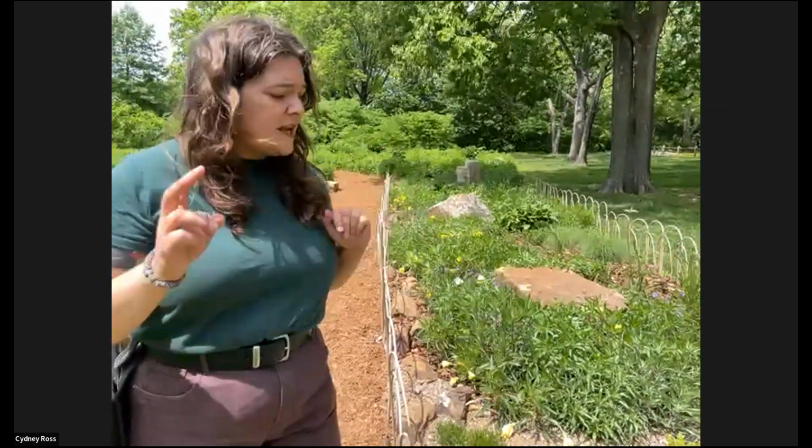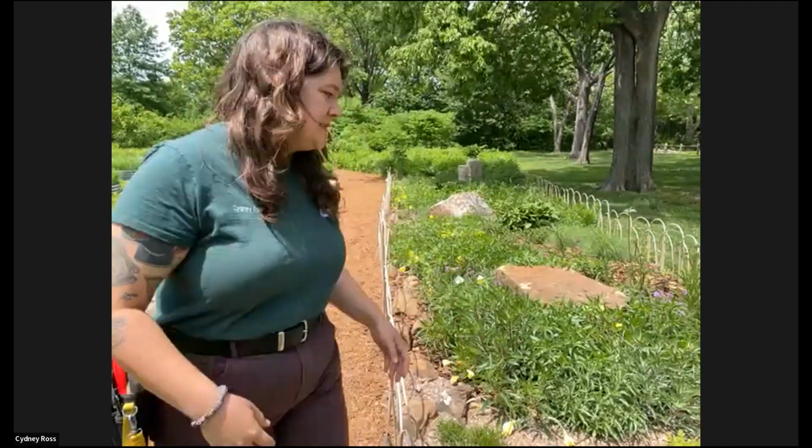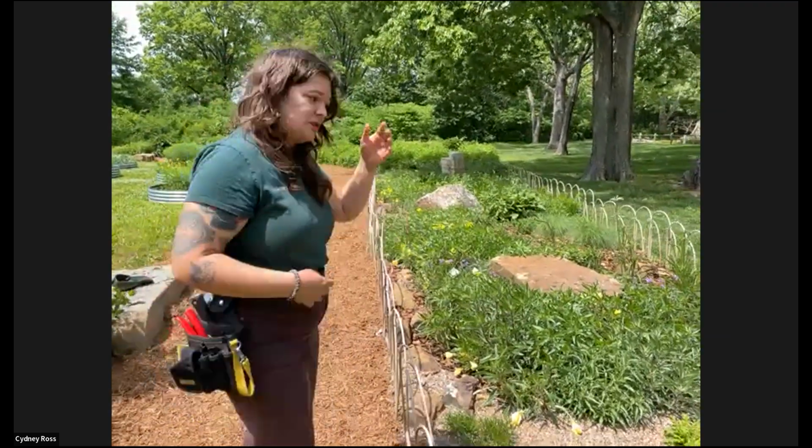So the second inspiration for this prairie, hence the name Primrose, is the Missouri evening primrose, or Oenothera macrocarpa. So let's take a closer look.